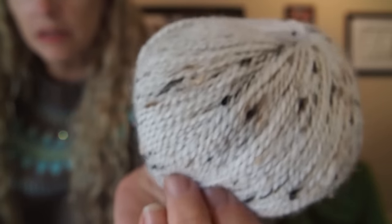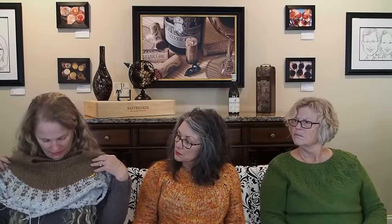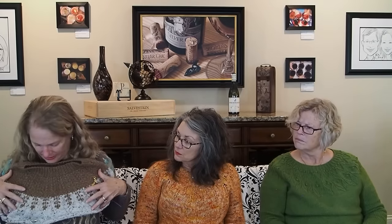I really like that color. Yeah, that's beautiful. It sure looks an awful lot like the Rowan felted tweed, doesn't it? It does. I think the speckles might be a little bit bigger in that. But yeah, I just had a lot of problems with tightness issues on this, and so I finally got it to the point where it fits well and it's loose enough.